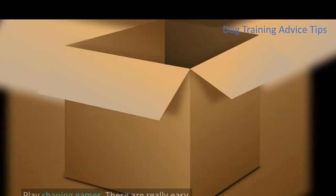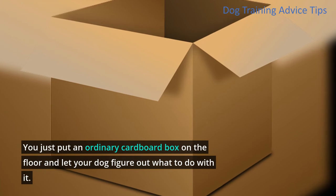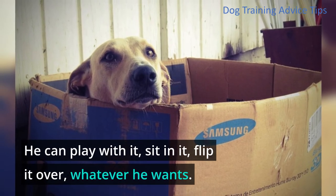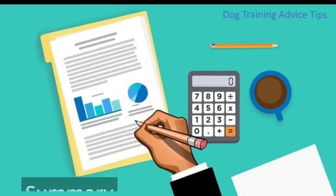Trick number 10. Play shaping games. These are really easy. You just put an ordinary cardboard box on the floor and let your dog figure out what to do with it. He can play with it, sit in it, flip it over, whatever he wants. It encourages problem-solving and decision-making skills.